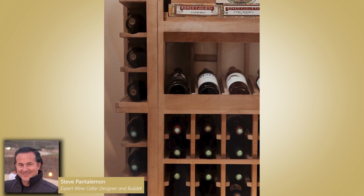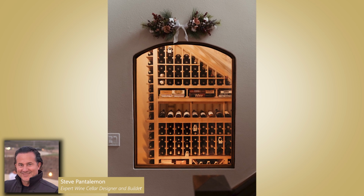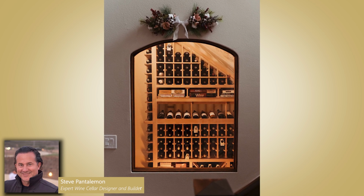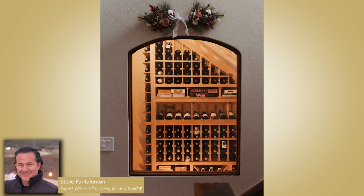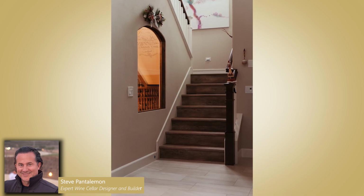And as you look at this picture here, it's exactly that. It's so gorgeous that if you think outside the box and not just make it into just under the stairs, and really create something amazing, this is what you get from it.